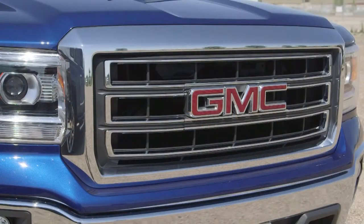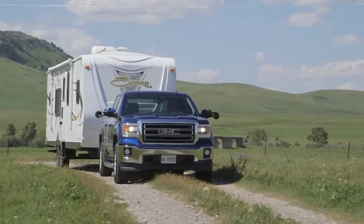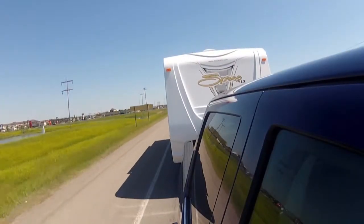Well, most customers, when they're towing, they've got two primary concerns. One is the capability of the truck and making sure that it matches the loads that they intend to carry. And the other is the confidence that the truck gives them when they're under load.